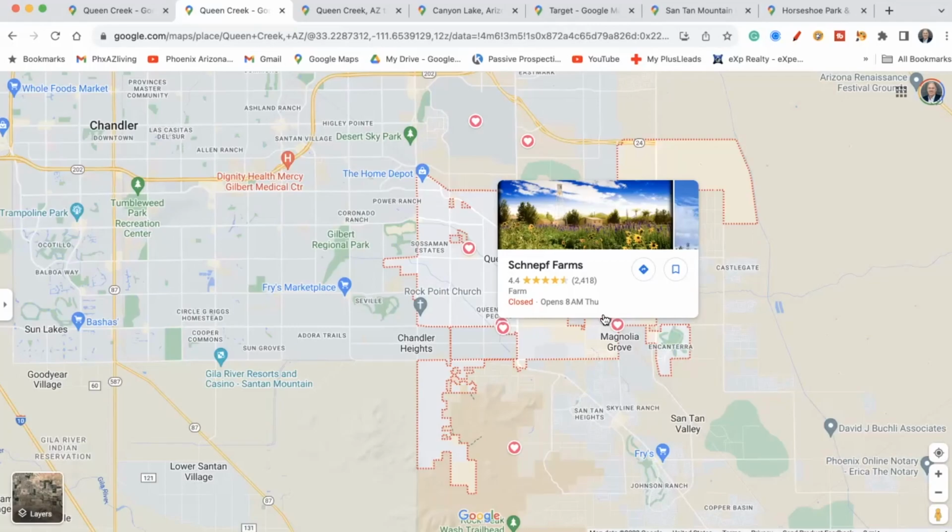And if you live right there in town, you'll go see it. We've driven down from Scottsdale to go there, and it's a pretty cool place. Very family friendly, and just lots of things to do with the kids.